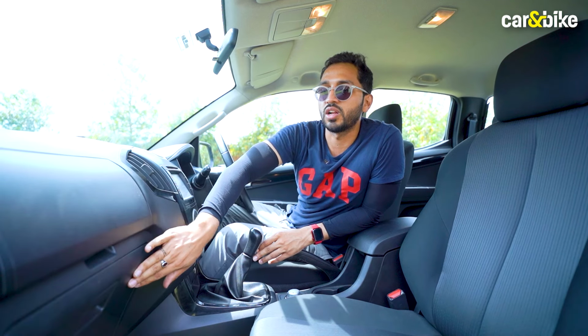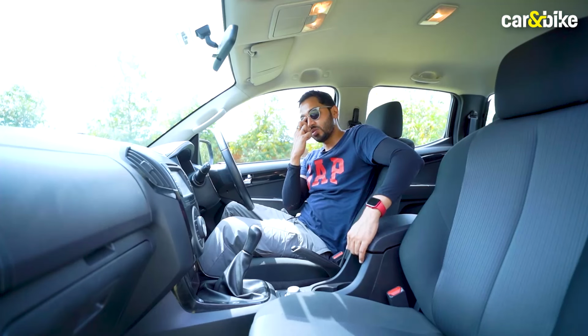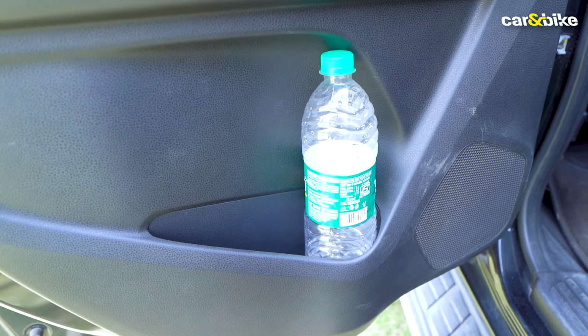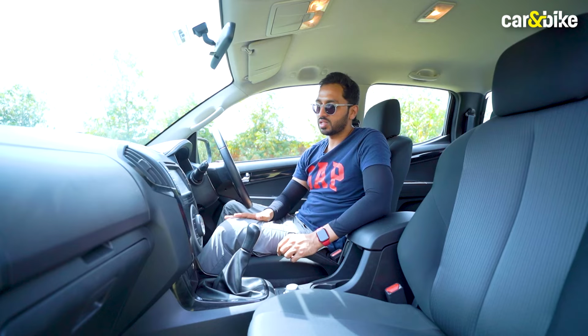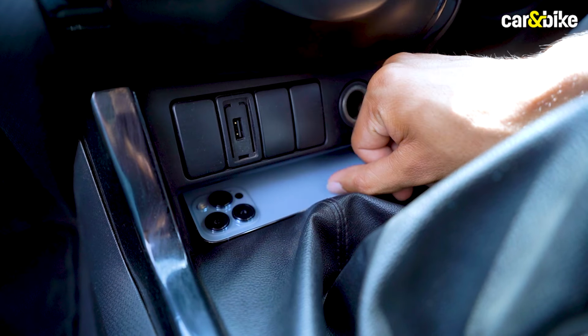Apart from that, you get 2 cup holders in front of the AC vents, and then you get the cup holders here. There's storage space underneath your armrest. The door pockets have decent sized bottle holders. Then there's another space here near my knee, and there's another space not very ergonomically sorted, but it's here, and you can put a small phone here.